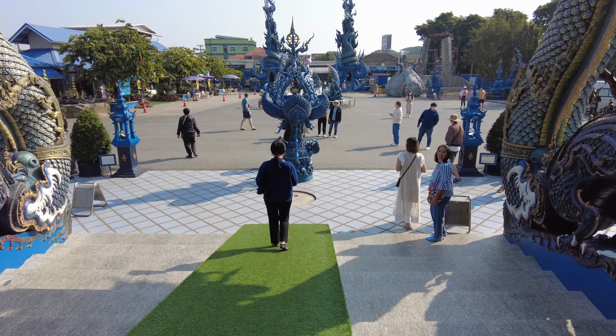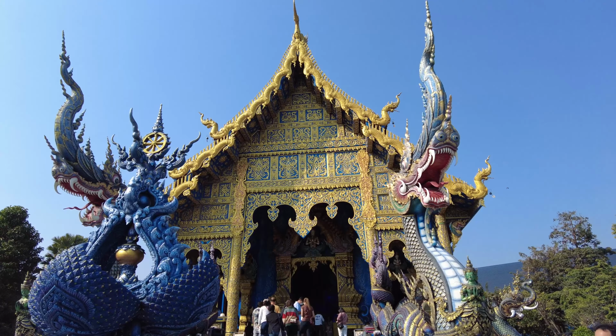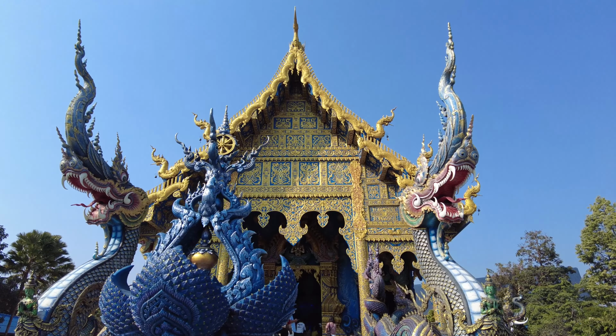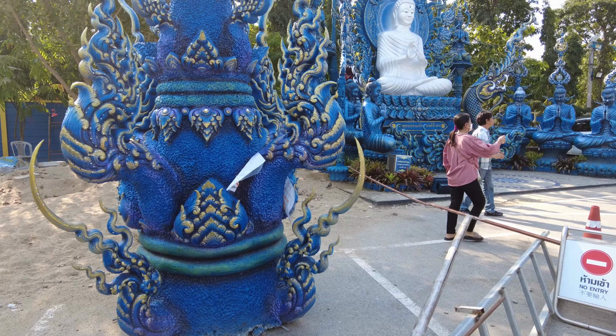Take your time to watch all the surroundings, look at all the stunning details at this magnificent place, and enjoy just calming down to find your own peace of mind.